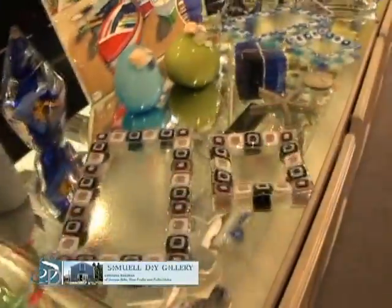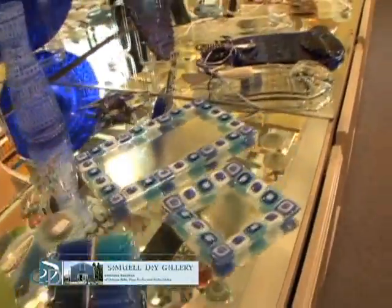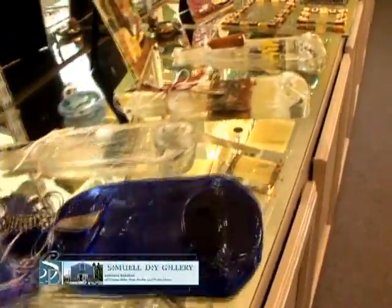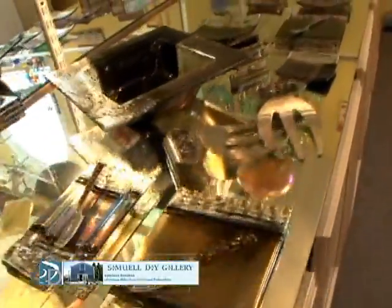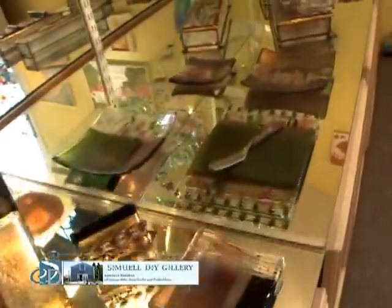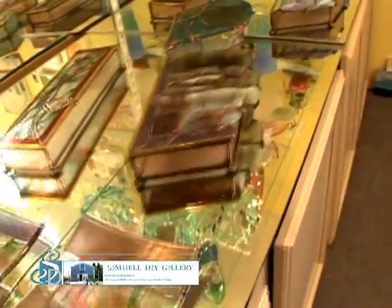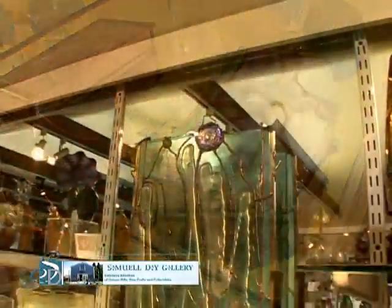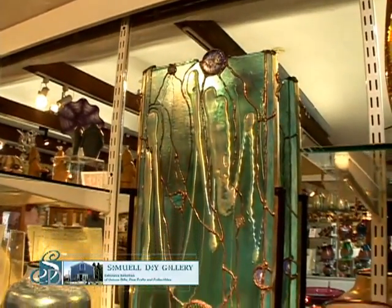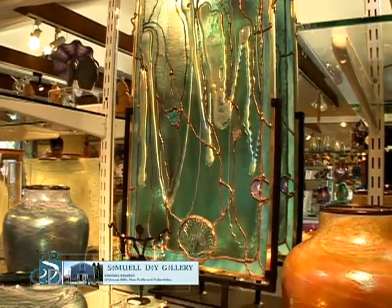Another artist that is from Wellfleet is John Best. He does really incredible stained glass boxes and panels from unusual or antique glass. His style is very unique, and we're very happy to have him. He and his wife have been friends of mine for many, many years.